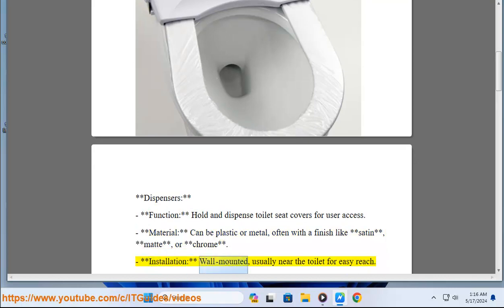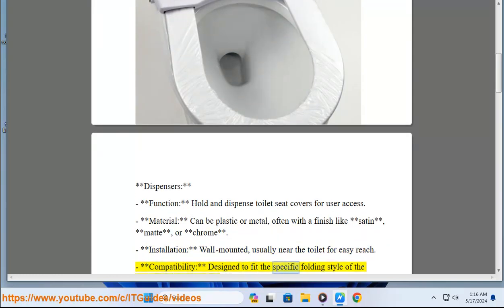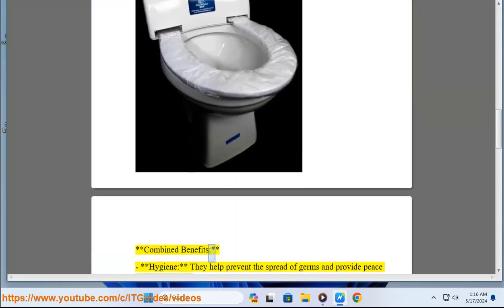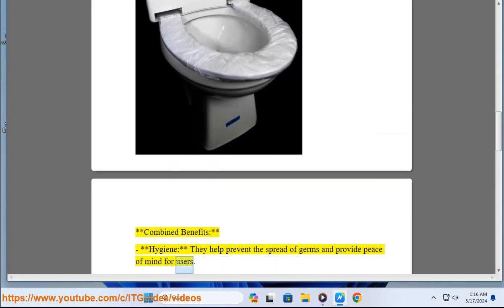Installation: wall mounted, usually near the toilet for easy reach. Compatibility: designed to fit the specific folding style of the covers, such as half fold. Combined benefits. Hygiene: they help prevent the spread of germs and provide peace of mind for users.